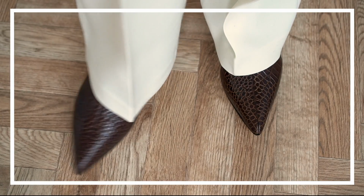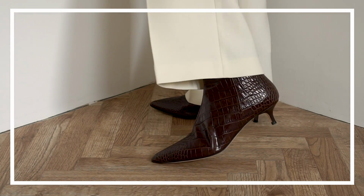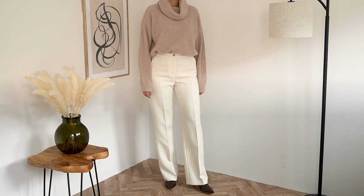So these ones are from Dear Francis. These are called the Kit boots. And as you can see, I have these in the brown mock croc colourway, but they do also come in some classic leather styles as well.